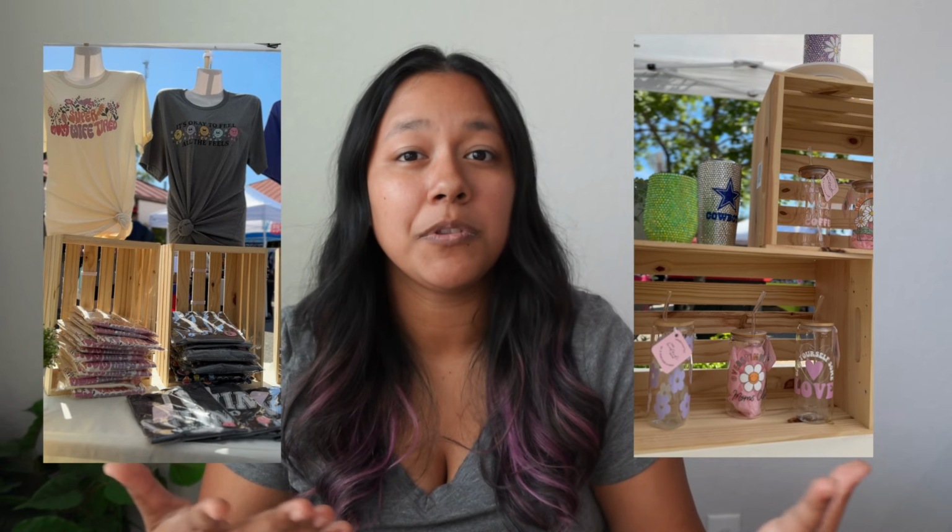If you're going with something like wood crates, you do have a lot of flexibility with those as well. You can leave them as a natural wood, which is what I do. You can stain them, you can paint them. There's so many different things that you could do with the wood crates as well. That's another great one for displaying items, creating height, and being able to adjust the colors as needed for what suits you and your products.